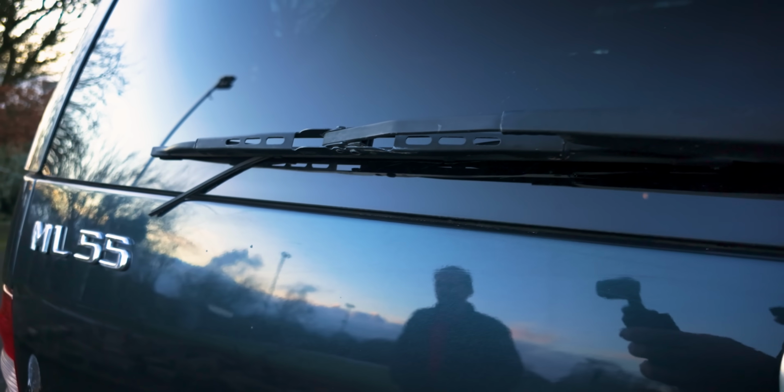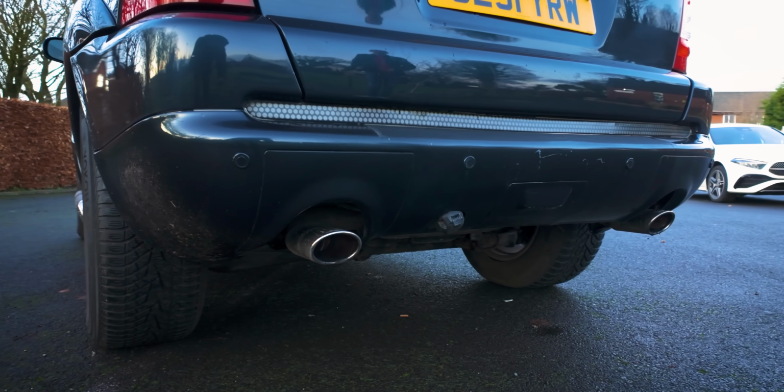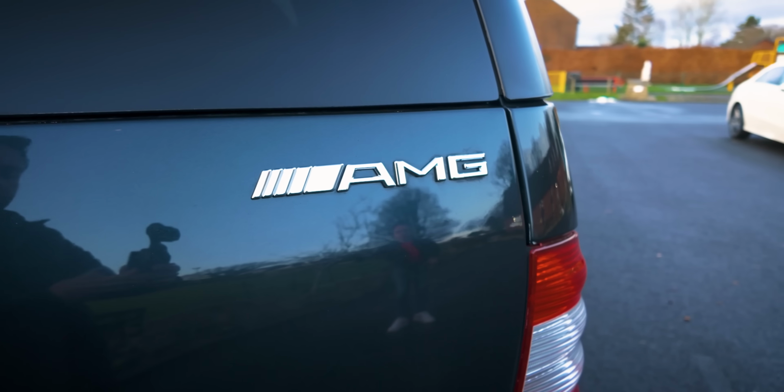Split. I just think this car's got so much presence from the back. You've got those big twin AMG exhausts, and then the badging on the back, I just always like them.